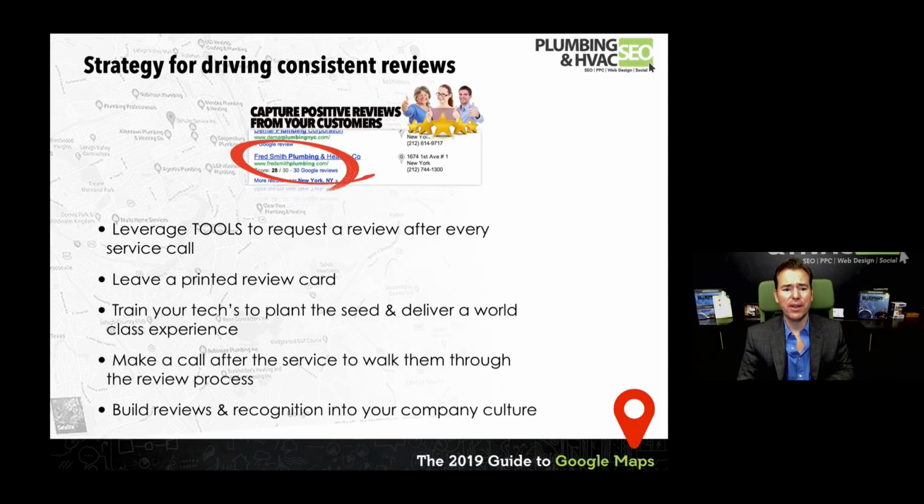Best practice for this, leverage tools to ensure that a review request goes out after every service call. So every service call, there should be an email and a text message going to your customer, thanking them for their business, asking them to go ahead and write a review for you, and giving them the option. Do you want to do that on Google? Do you want to do that on Yelp? Do you want to do that on Angie's List?